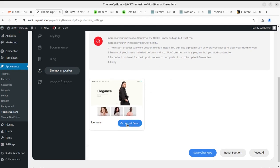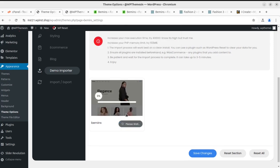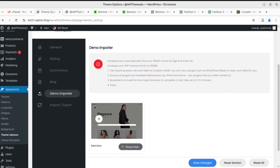Okay, so let us click on import demo and it has started. The progress bar is going to show us the actual progress, and we have to be patient and wait for the process to complete. So it is still on 0%. So I am anxious, in fact, whether it is working fine. And okay, so it has now started.